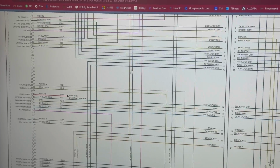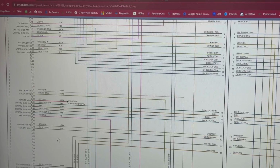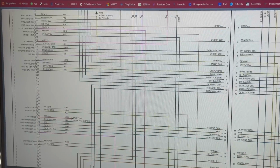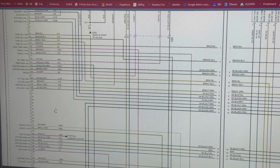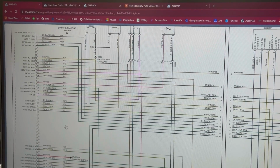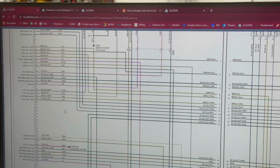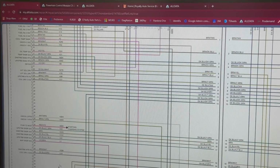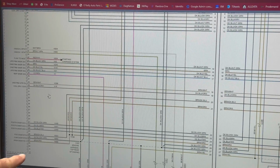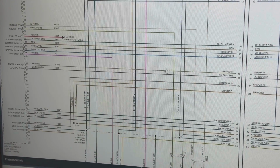Now, one thing I will say for younger guys, and I know a lot of the guys on here are seasoned techs and you know this, but younger guys, and I think I've said this in a previous video, here's a PCM over here. One of the connectors is on here. I think that's a C2. So you see all this. Yep, this is C2. Okay.